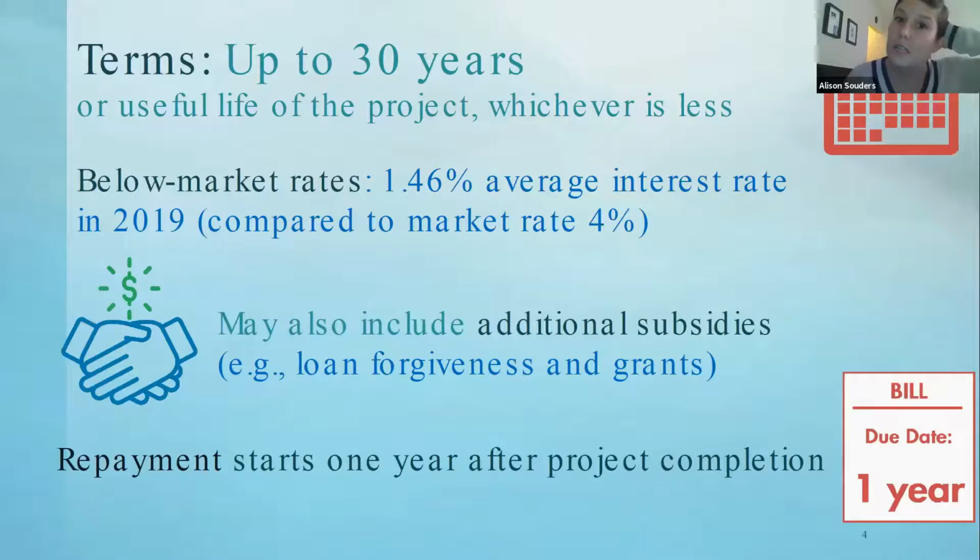So the SRFs are state implemented and operated programs with a wide range of flexibility. They can set specific loan terms, including interest rates from 0% to market rate and repayment terms up to 30 years. And some states offer longer repayment periods. States also determine eligible borrowers and are responsible for selecting and funding projects with flexibility to target resources. Next slide.